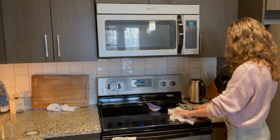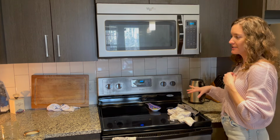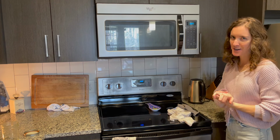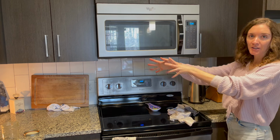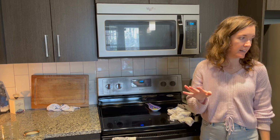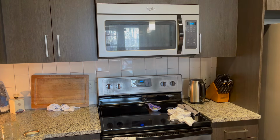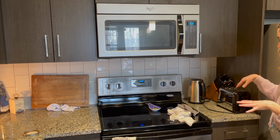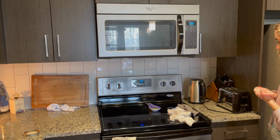Okay, so I don't love stuff on my counters. I just prefer a more minimal look out. I do like a little bit of decoration though, because I know in my little corner I have my light, a picture, and some tea. But this is usually right here too, and this is just too much going on for me, so I need to figure out something.